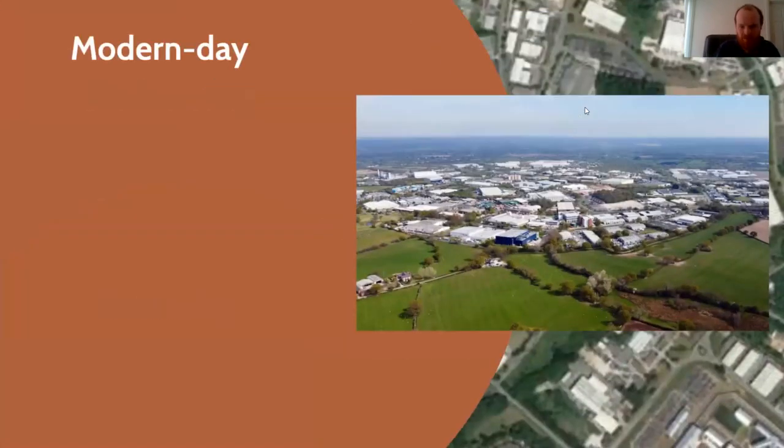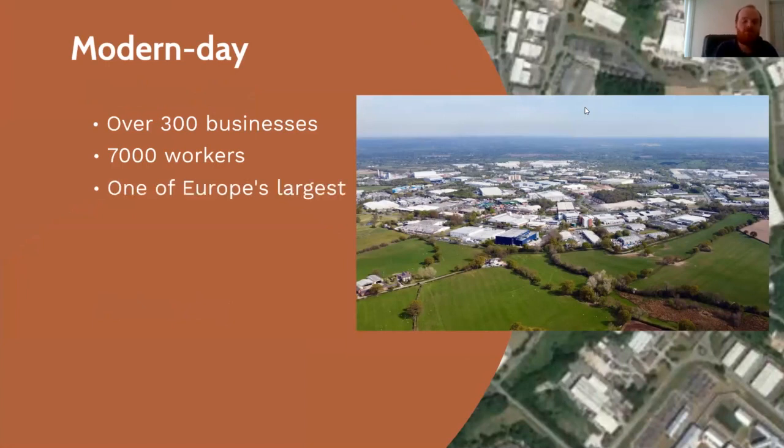And then jumping to the modern day, there are now over 300 businesses that operate on the estate, and 7,000 workers. It's one of Europe's largest industrial estates, and it covers an area of 500 hectares, but there's talk of that growing a little bit more in time.